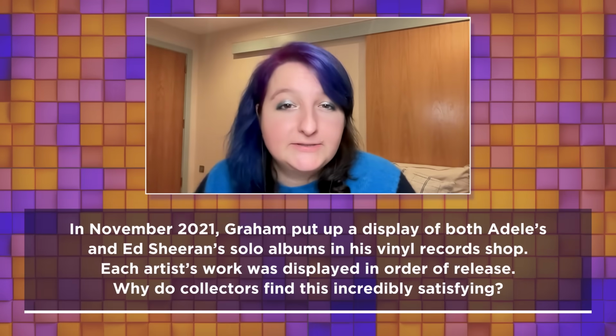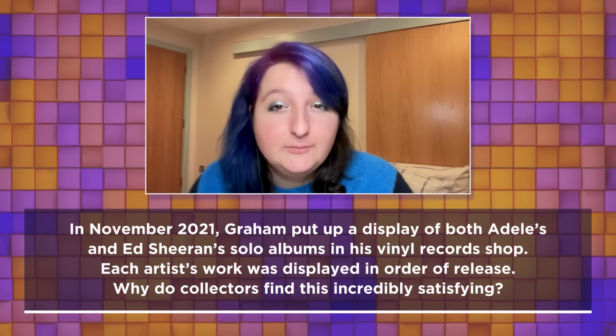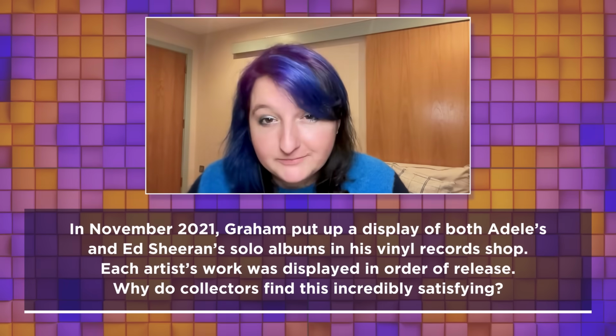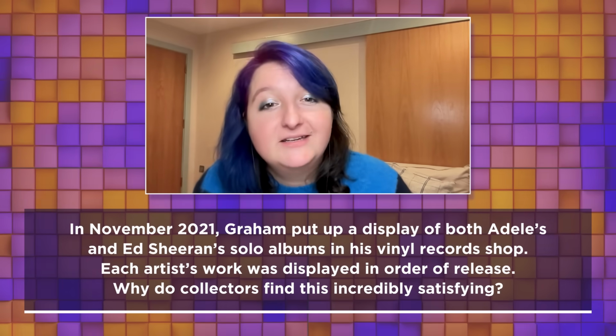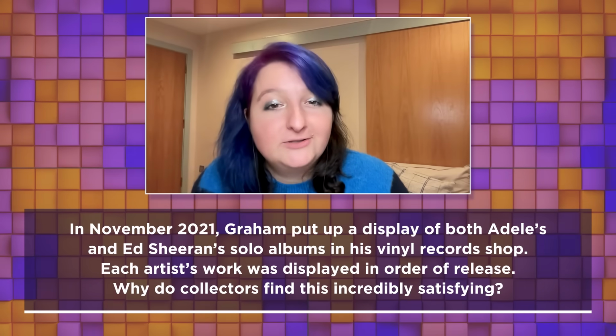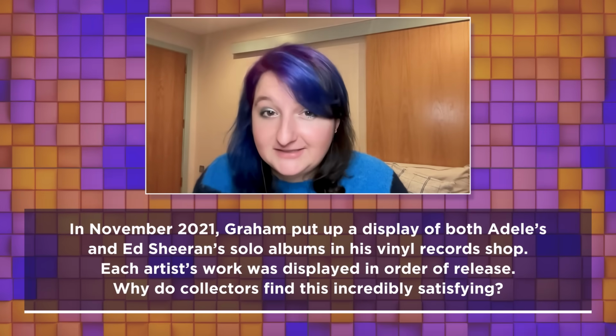In November 2021, Graham put up a display of both Adele's and Ed Sheeran's solo albums in his vinyl record shop. Each artist's work was displayed in order of release. Why do collectors find this incredibly satisfying?